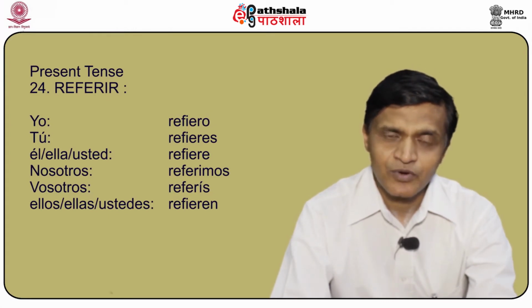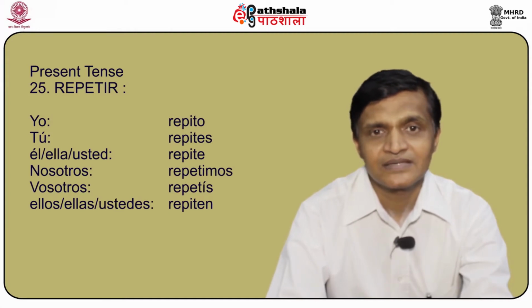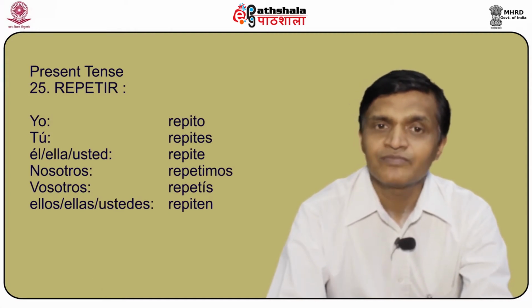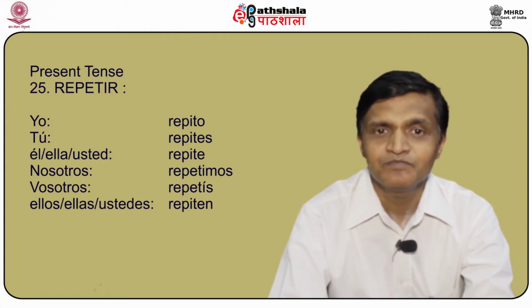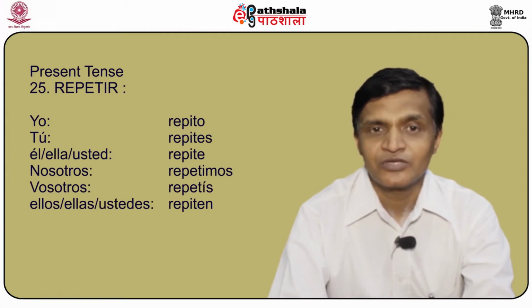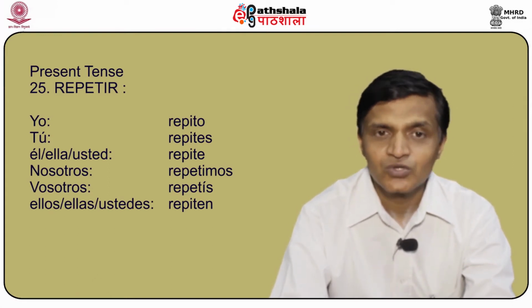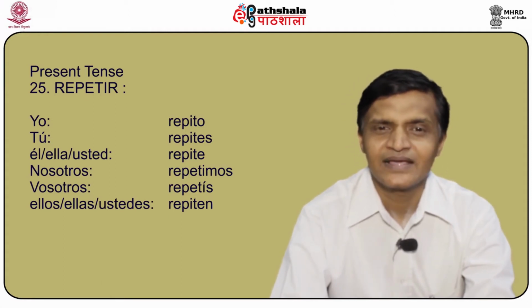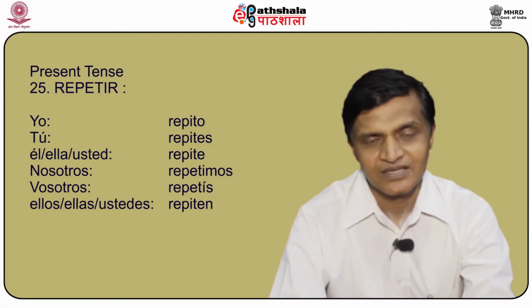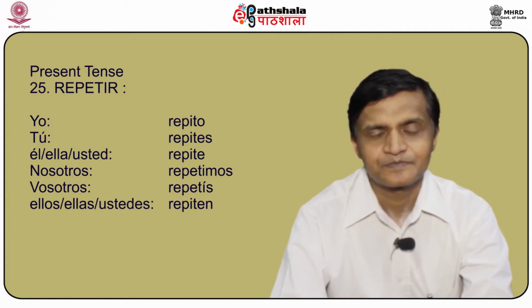Again, another important verb, which is a stem changing verb in Spanish, is repetir. This is not a stem changing but a spell changing verb because the E in petir becomes I. So it is yo repito, tú repites, ella, usted repite, nosotros repetimos, vosotros repetís, and ellos, ellas, and ustedes repiten. Repito, repites, repite, repetimos, repetís, and repiten.